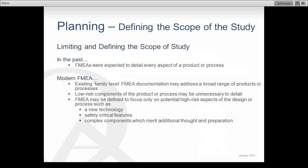Limiting and defining the scope of the study is a big important one as well. In the past, FMEAs are expected to detail every aspect of the product or process. So if your organization, for example, creates several products or has several processes that are nearly identical, maybe with a few minor differences depending on the product requirements, in the past, you were still expected to detail every last aspect of that product or process.